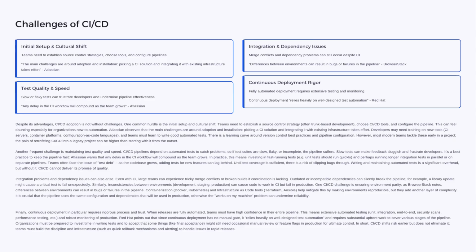And specifically for continuous deployment, that highest level of automation, what's the big hurdle there? Trust. Pure and simple. Since there's no final human check before production, you need, as Red Hat emphasizes, that extreme confidence in your test automation. It demands rigorous processes, comprehensive tests, really solid monitoring to catch issues immediately, and fast rollback capabilities. Because things will slip through occasionally, and you need to react instantly.